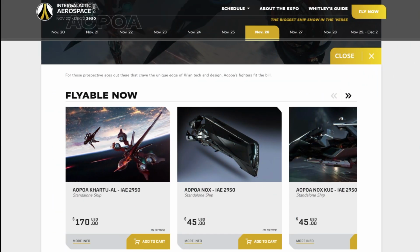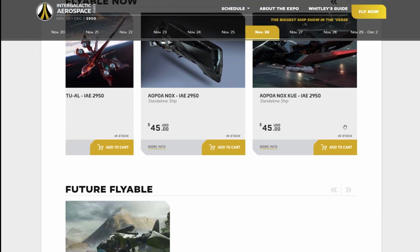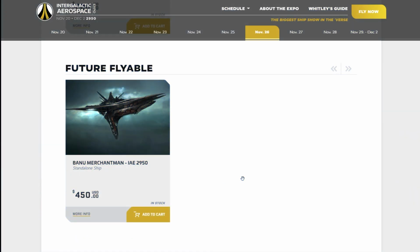Alien Day is Aopoa, Banu, and Esperia, and Aopoa offered obviously the Xi'an Scout and the Nox, but the Santokyai is the ship that's coming in the future. For Banu, they have the Defender. The Merchantman is for the future, but this one has some drama with it.